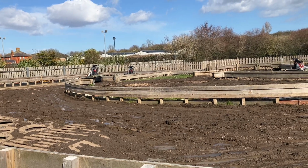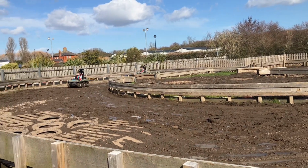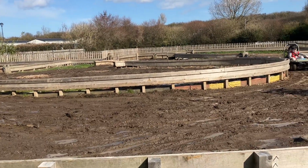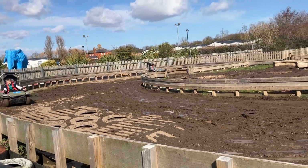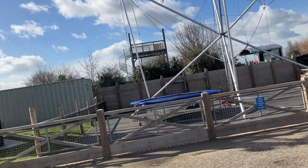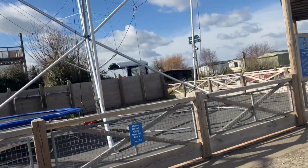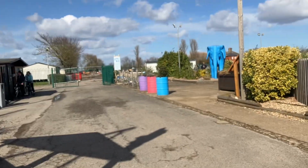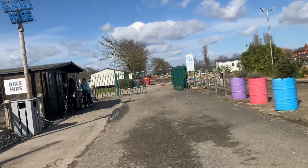There's the kids going around the track in the buggies. I forget what the buggies are called, but I'll tell you what, this looks good fun. I know it's for kids, but I don't mind it going here. Let's have a look over here. There's like a bungee thing here for the kids. The old blue elephant, he's cold. It's like there's a load of building work at the front beyond that.